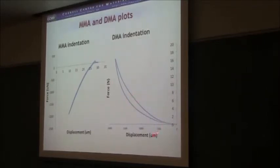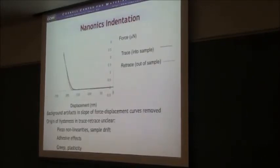So this is something we're not quite analyzed thoroughly yet, but this is what you'd expect for PDMS, often getting some adhesive effects. All right, so the Nanonics, this is just one sample trace. Again, we're coming in, no contact, and then we're going up, so blue is trace, orange is retrace. Forces are relatively low, micronewton range, and again, we're going in a small distance.